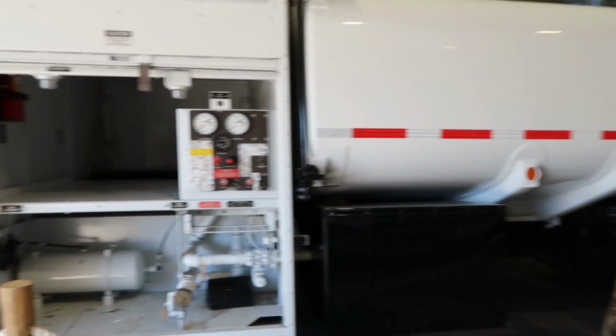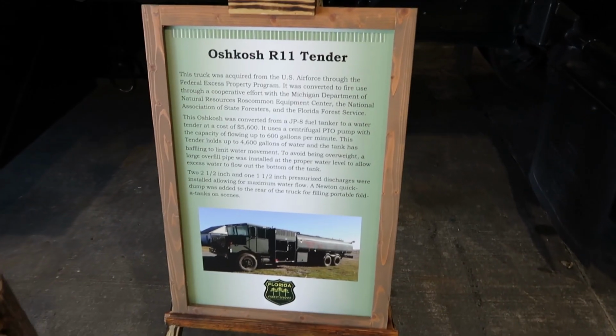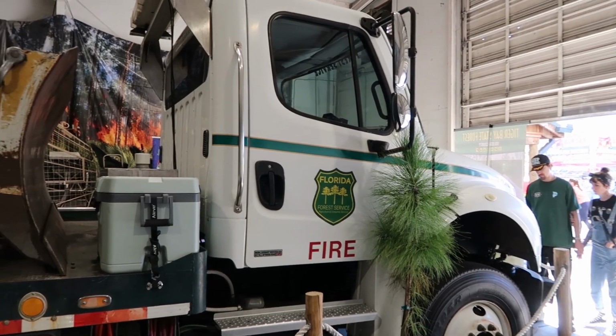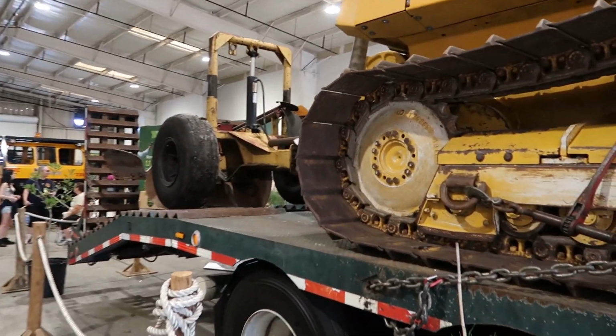Look at this thing. I don't remember all this equipment. This is the Oshkosh R11 tender. That's cool. There's all the different equipment the Forestry Service uses. Look how big that thing is.